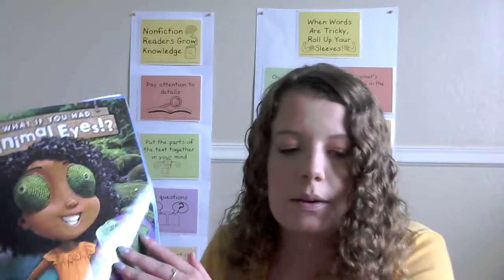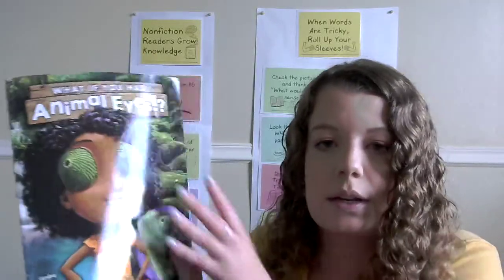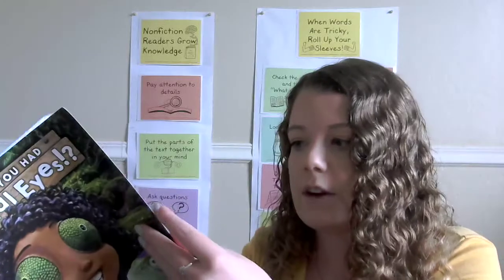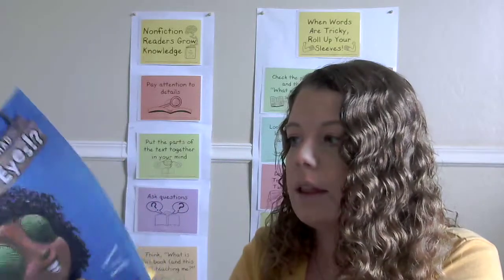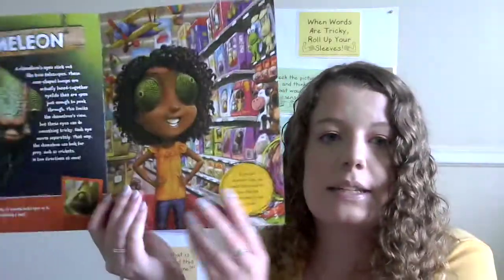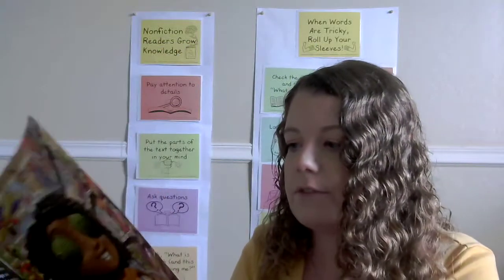This book, today I want to teach you that readers often ask, how does this book go? That means, how is the story told in this book? It first starts off by asking you what if you had animal eyes, okay? Then each page is telling you about a different animal. Each page is talking about a different animal.